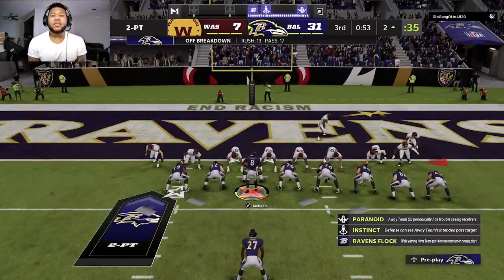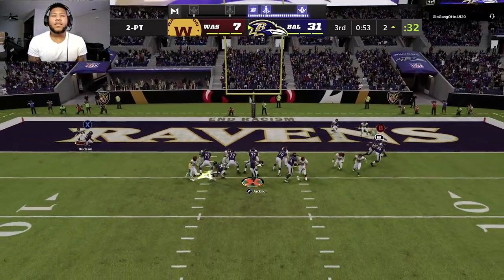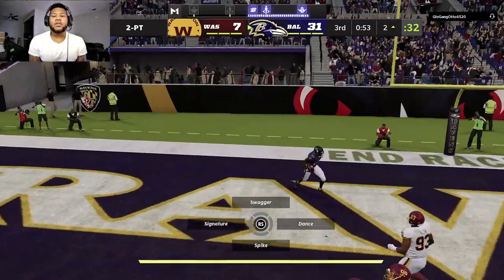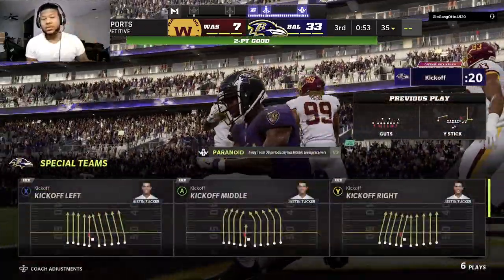John Harbaugh thought about it, and now his guys are going to go for the two-point conversion. Jackson here is going to look to throw, and this is going to be caught. It's good. Yes, sir. And extends their lead by two more.